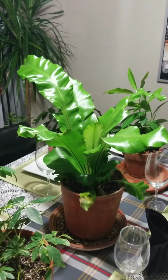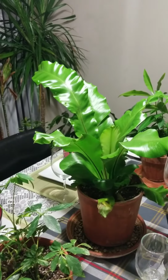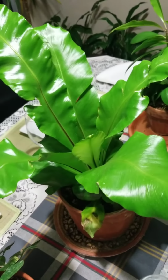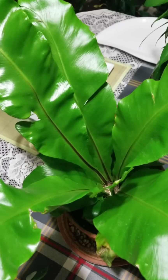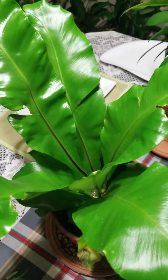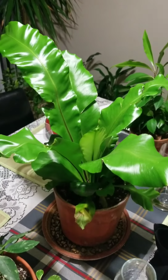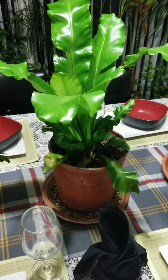Like I said, I've had it for a little over a month, and it's kept fairly green. I don't see any brown spots. I really love the purplish, deep dark burgundy veins that come up through the leaves. That was another feature that really stood out to me. So that's pretty much it.